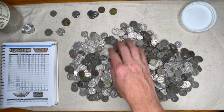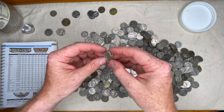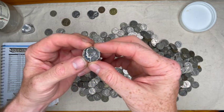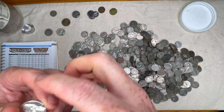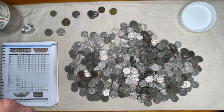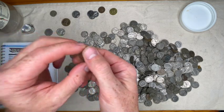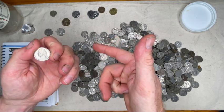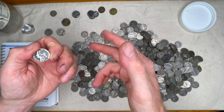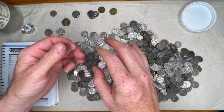Just want to brush through here real fast. Here's a proof looking nickel. Now that stands out. Look at that. It would have been nice if that was a war nickel, but it is a 62 proof. That's very nice. And I've got a nickel set. It's a V nickel, a buffalo, and a Jefferson. I believe it's probably all three of them.